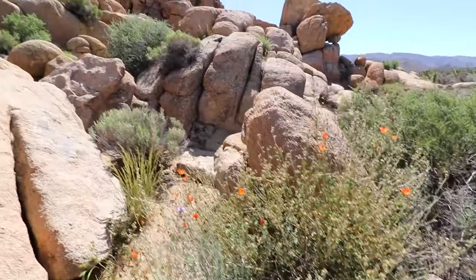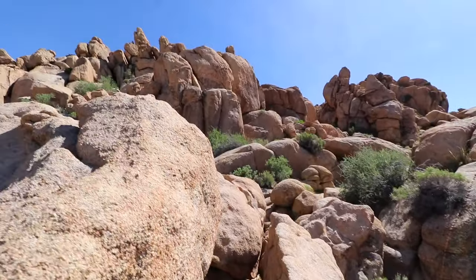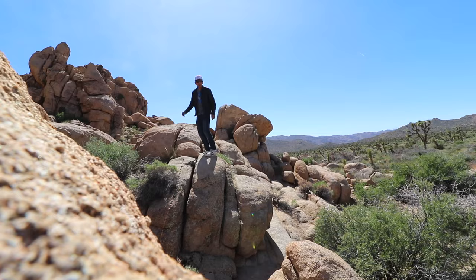If you like to climb rocks, Joshua Tree is the national park for you. Seriously, would you look at the size of these gargantuan rocks? Whew. Time for a climb.